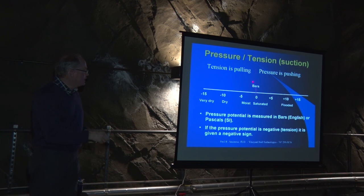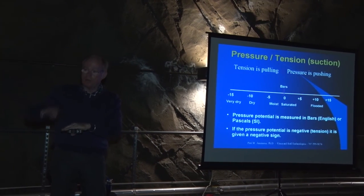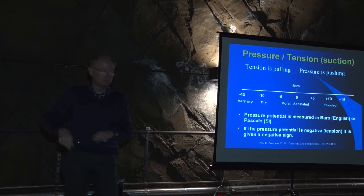So a moist soil or a wet saturated soil is zero tension. It's got essentially no suction pulling on it. It's completely full. If you go to a flooded soil, then you have the weight of the soil on top, the weight of the water on top of the soil, and so you actually have a positive pressure pushing down on that water that's already in the soil.